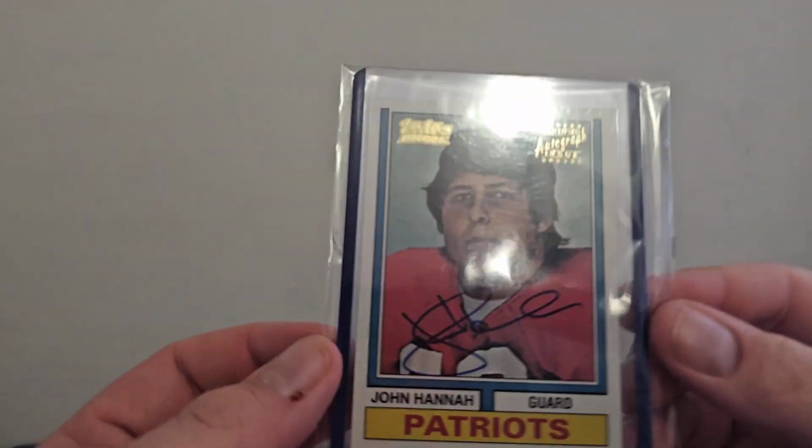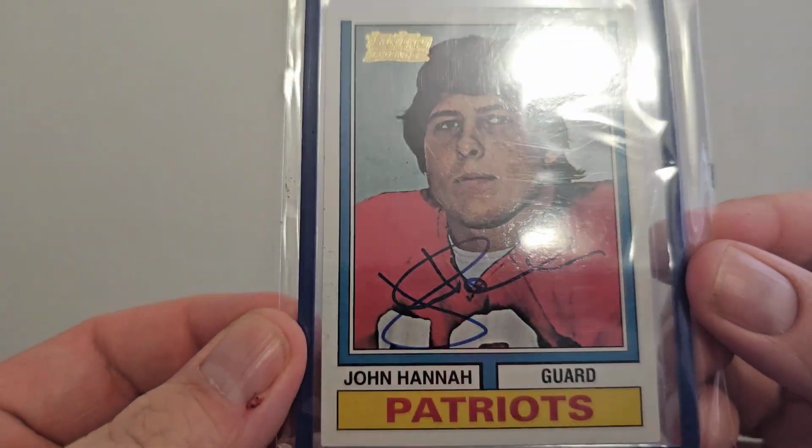Next for the Patriots, this is the Topps. Oh, what the heck is this? Team Topps Legends. Rookie reprint autograph. Got the sticker on the back. This is from 2001. So an older card by today's standards. John Hannah on card autograph.